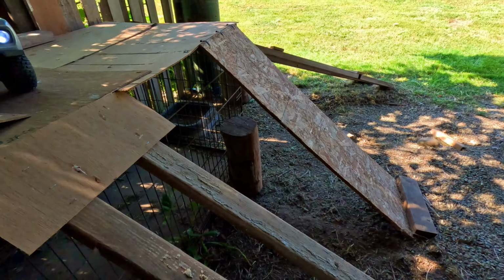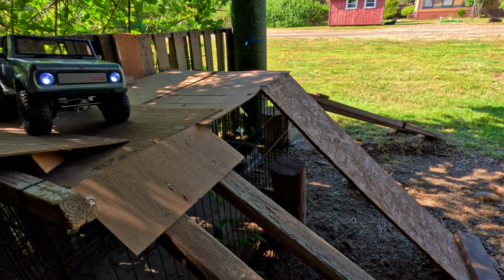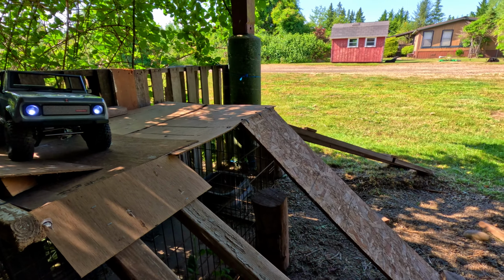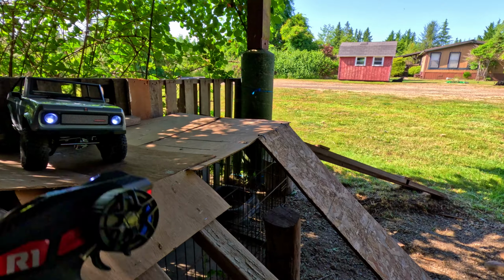But the main thing, that ramp. That thing is getting kind of sketchy. It was moving off to one side. So I came here after I got done putting the mower away, and I thought, you know what? I'm just going to zip tie that thing down.